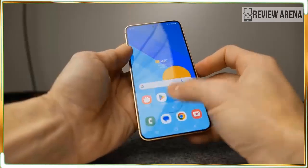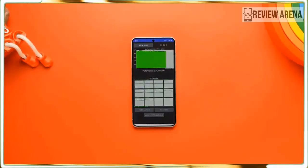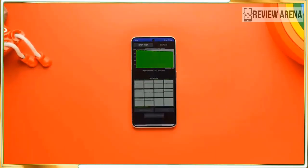In setting up my Galaxy S24, I was excited when my older Samsung phone found the new S24 quickly and offered to transfer all of my stuff.